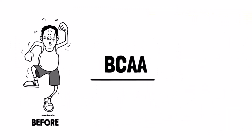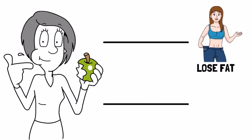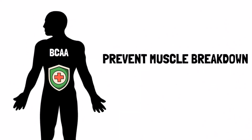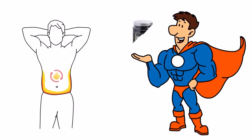Branched-chain amino acids are also secret agents in the mission of fat loss. If you're on a low-calorie diet, they can help you lose fat while keeping your hard-earned muscle. They're like the bodyguards that prevent muscle breakdown, making sure your metabolism stays high. So while you're burning fat, your muscles are safe and sound, continuing to make you look like a fitness superhero.